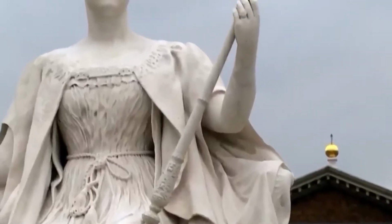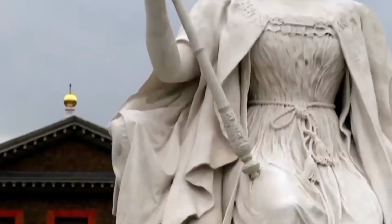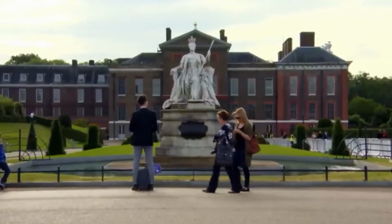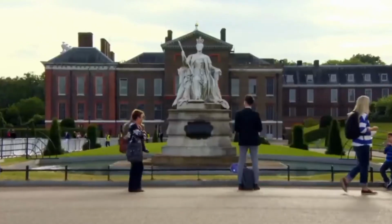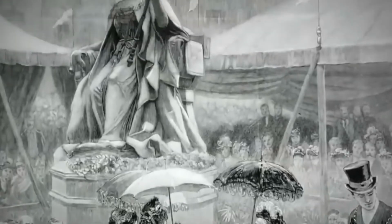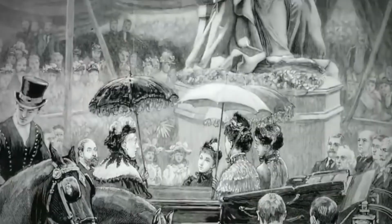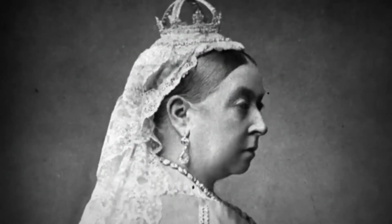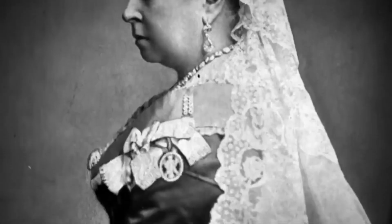This marble monarch greets over 500,000 palace visitors every year. But the creation of this statue is one of the palace's greatest secrets. Completed in 1893 to commemorate her Golden Jubilee a few years earlier, the young, slender figure is not the Victoria we think of today. The image most of us have of Queen Victoria is when she was old, when she was a widow, she was dressed in black, and she looked pretty.